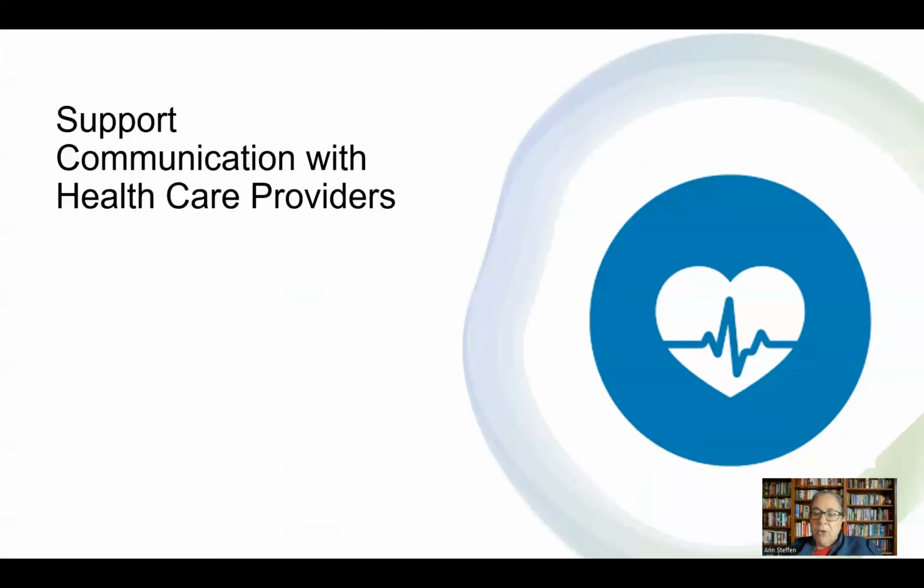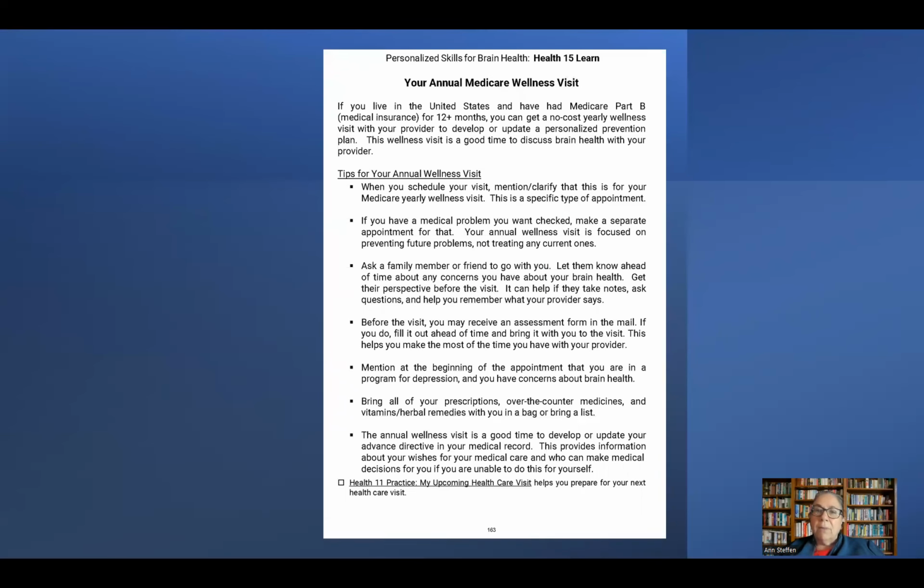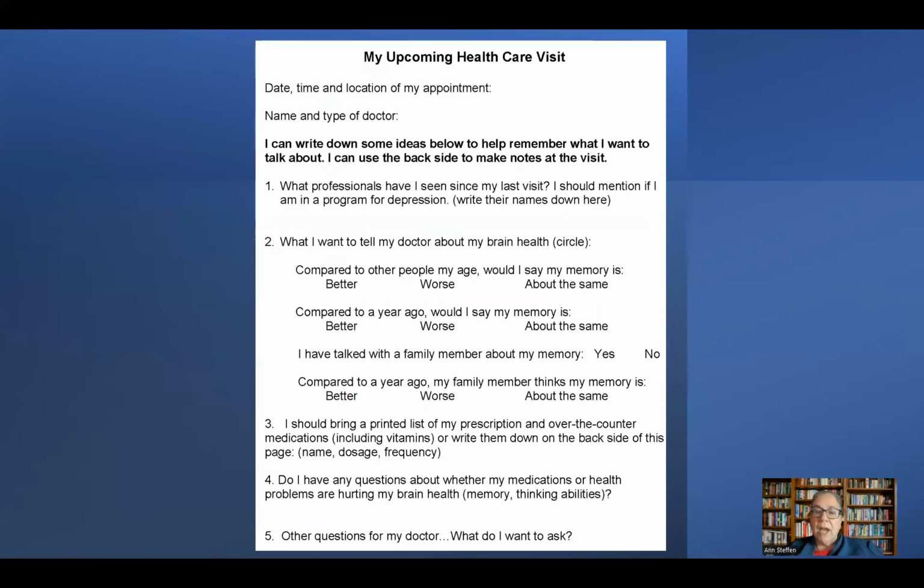So one of the things that we recommend across the entire treating later life depression approach is supporting healthy, accurate, informed communication with healthcare providers. And that's a big part of brain health as well. And so later on in the module, here's an example of a psychoeducation form in which we're introducing information about, within the United States, the annual Medicare wellness visit, how to think about it, how to request and schedule and plan for that visit. We have a practice form that clinicians and clients can use together to prepare ahead of a visit with their health provider to take in with them. And we find those communications really important.